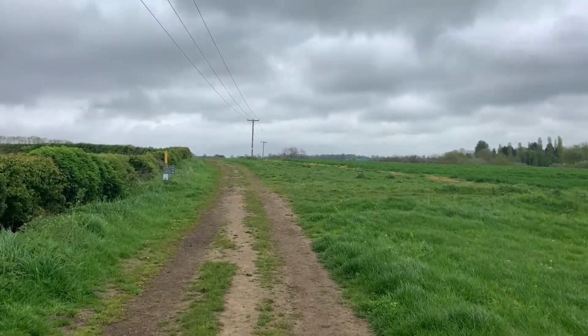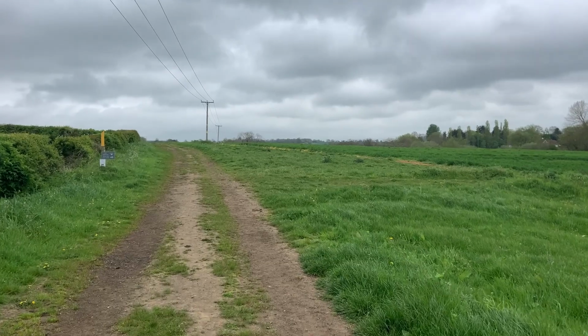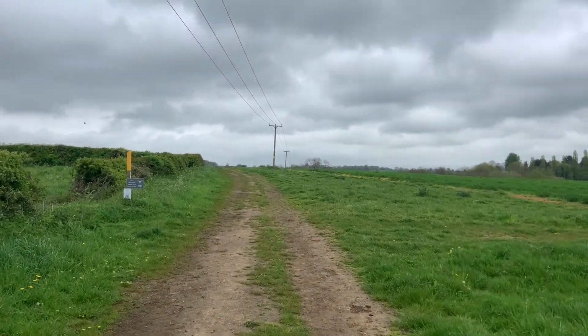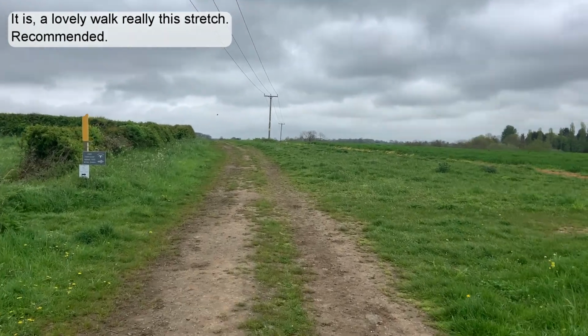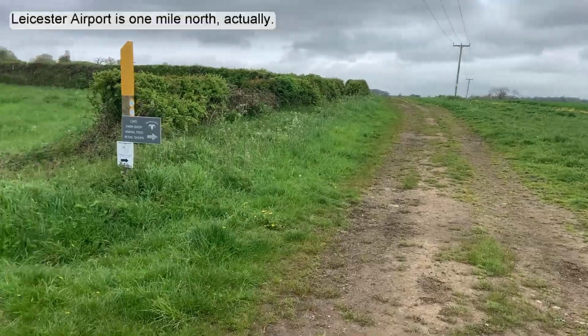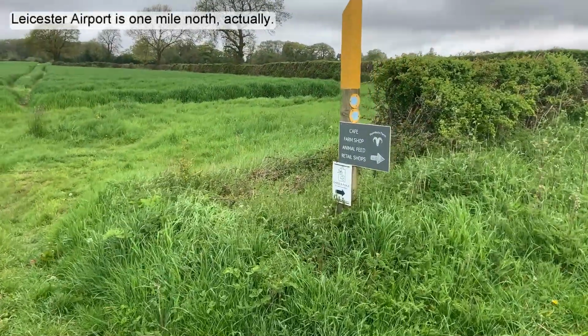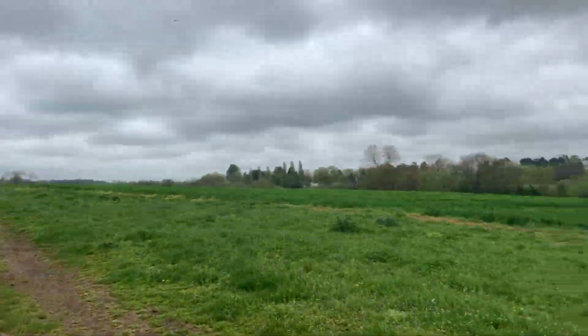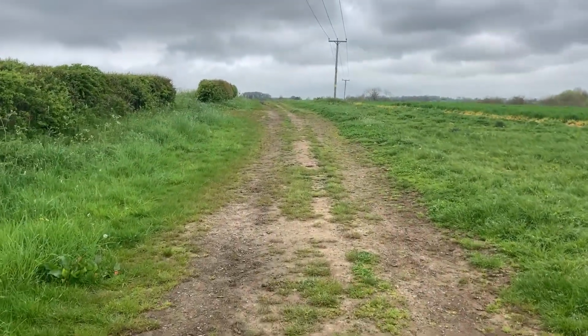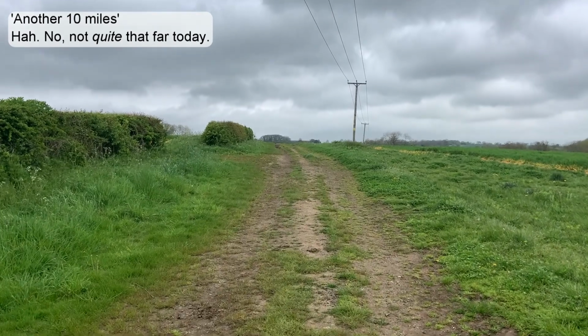Got to say, the route from Great Glen up to Great and Little Stretton is pretty easy. Doesn't go through fields, has the occasional helicopter coming over. I don't know, maybe they've spotted me as a threat. Oh, has a cafe, farm shop, animal feed, Penbury Farm. Oh, probably worth a visit, if I wasn't hiking at least another 10 miles in this direction. I really can't spare the time.